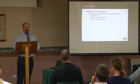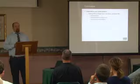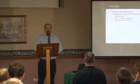We'll also be obviously using those adult weights, so there'll be some changes to adult weight breeding values, and there'll be some changes for some flocks for the visual traits. So we expect to see changes, but we've gone to a fair bit of effort to validate these changes and make sure that we think we're producing, or can show that we're producing, better ASBVs as a result.